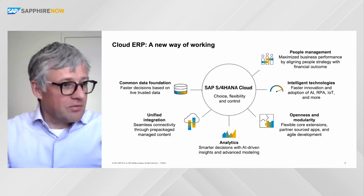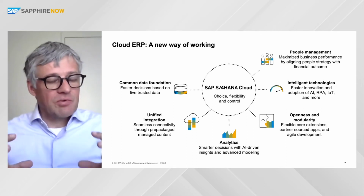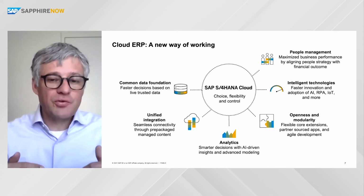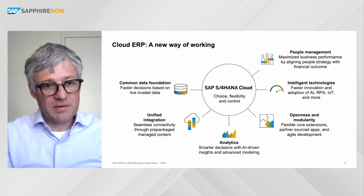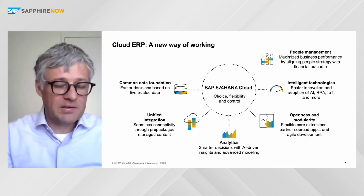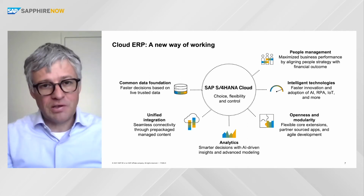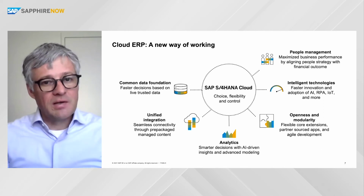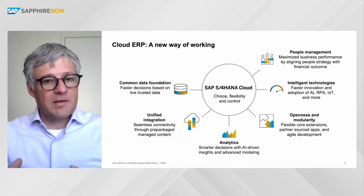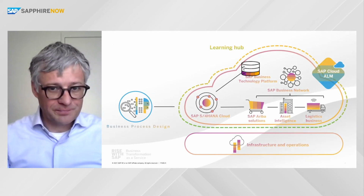Because data is not only the oil of today's digital world. Data is really one of the most powerful assets that you have to use to serve your end customers better, to outperform your competition, and to support your people better in their day-to-day work. This is why we are serving our cloud ERP with one common data foundation that can not only be taken into consideration for analytical insight, but also helps to drive the business processes end-to-end forward.